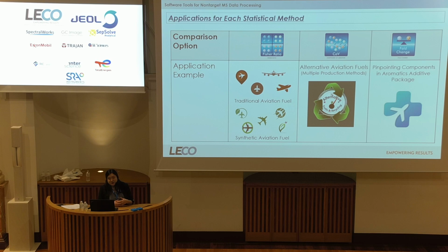And then the last one was just comparing two samples, one synthetic fuel and another one that had an aromatics additive package added to it. And so using the fold change, we're able to pinpoint right away what aromatics belong to the additive package just by looking at the difference using fold change.